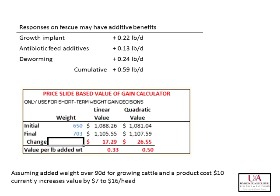So now let's think about the idea of, well, can we get cumulative benefits of applying implants, taking care of internal parasites, maybe adding to that a medicated feed additive delivered through a little bit of supplemental feed or mineral? What might that cumulative benefit be?